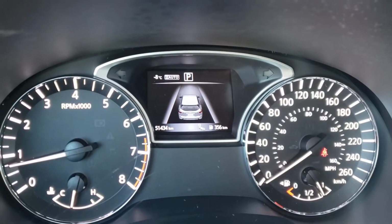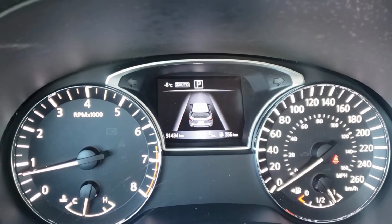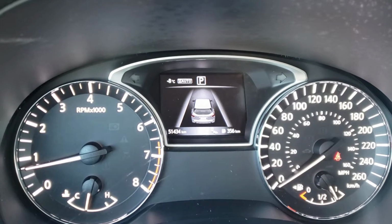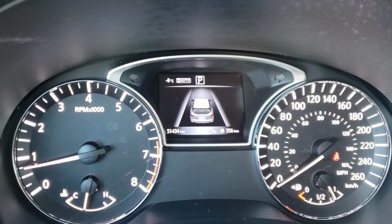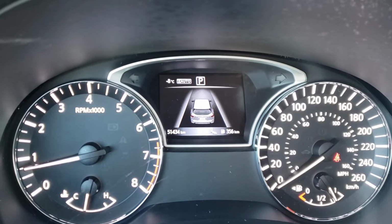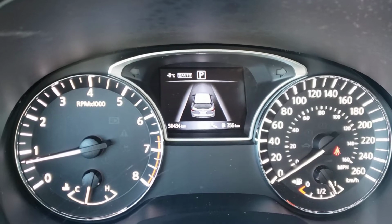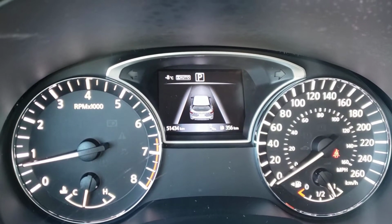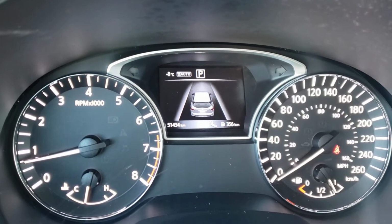If you take a look at that screen, in the top left-hand corner there, you've got the exterior temperature, as well as the drive mode. You can tell whether the vehicle is in two-wheel drive, four-wheel drive, or the auto mode that I currently have it set in. And you've also got the gear that the vehicle is in as well. At the bottom there, you have the odometer, and you can see that this vehicle currently has 51,434 kilometers on it. You've also got the indicator to tell you whether or not you've got your blind spot monitoring enabled, and you've also got the range there on the very right-hand side.